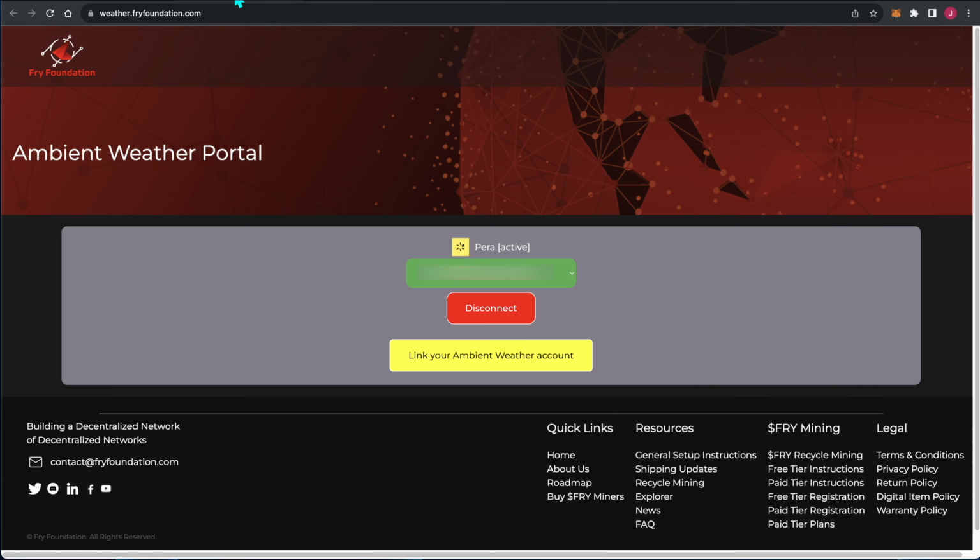top of it. Once my weather station was installed, I created a new Algorand wallet address so I could start receiving rewards. I filled out the registration form on FRY's website, and the following day I started receiving my mining rewards.